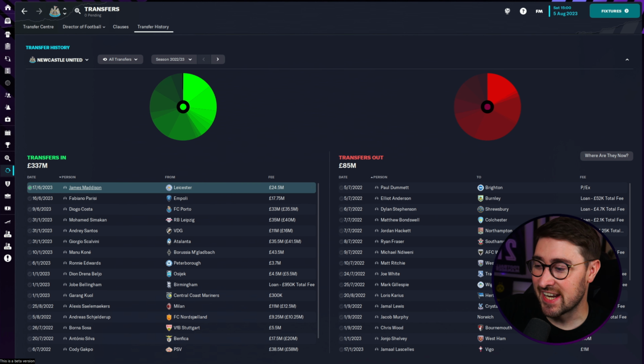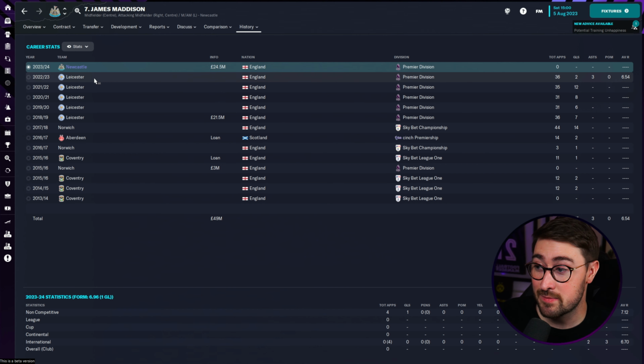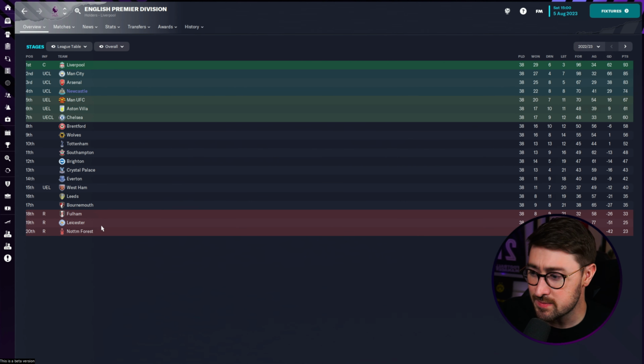And that next signing was James Maddison. Now, I tweeted about this one because he became available a little bit like Parisi, actually, because Leicester got themselves relegated from the Premier League. They finished, if I go back a season on here, were they third bottom? Second bottom. It was Forest, Leicester, then Fulham that went down. Leicester going down meant my eyes were opening wide, looking at the opportunities that were arising.